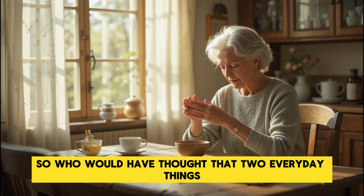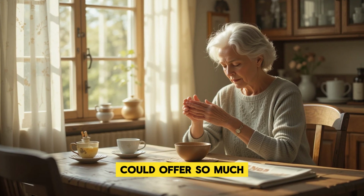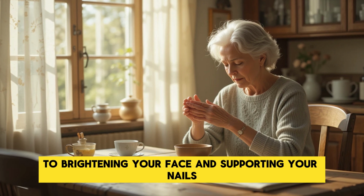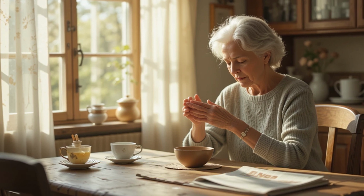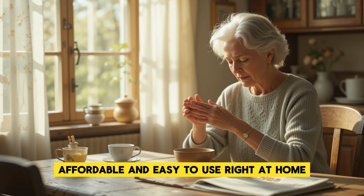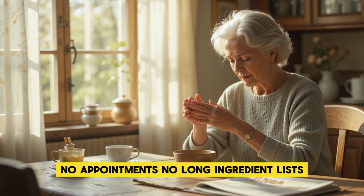So, who would have thought that two everyday things, castor oil and baking soda, could offer so much? From easing joint pain and calming itchy skin to brightening your face and supporting your nails, this gentle mixture has something to offer just about every part of the body. And the best part? It's natural, affordable, and easy to use right at home, no appointments, no long ingredient lists.